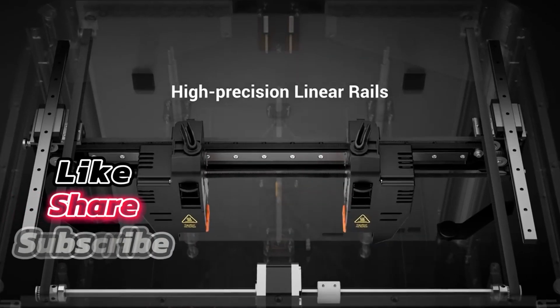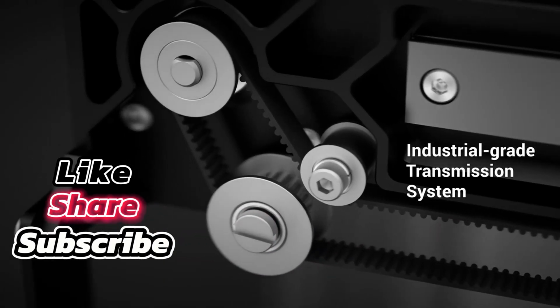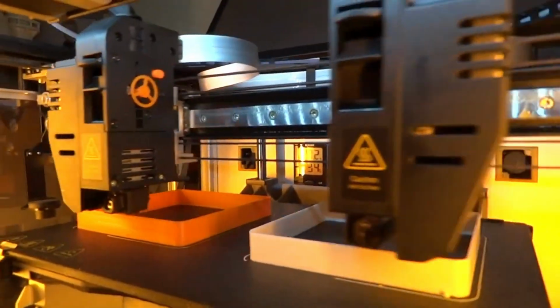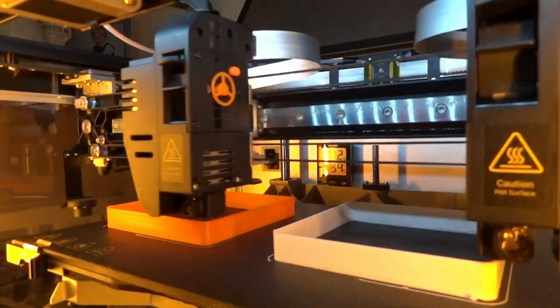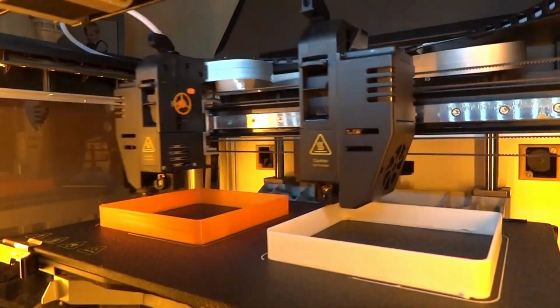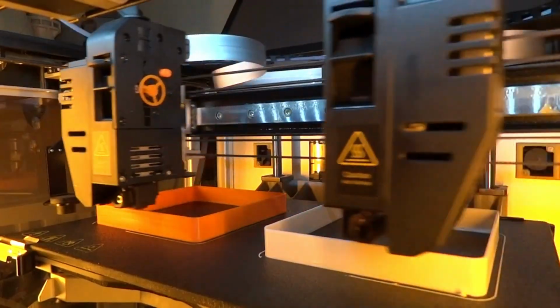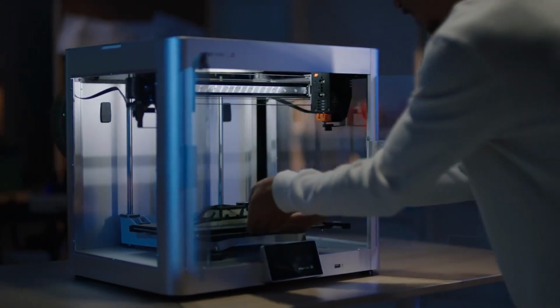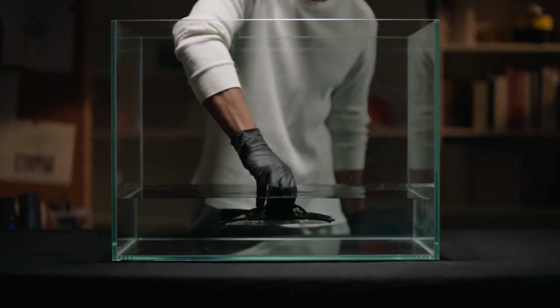Models for the J1 are loaded using Luban software. You can upload your files to Luban, adjust the settings, and wirelessly send them to the printer. If you prefer a more manual approach, you can transfer the file to a USB stick and load it onto the printer. The IDEX system allows for printing with 2 different materials simultaneously, a significant advantage over standard dual extrusion systems. While the print speeds aren't the fastest on the market, they are quite impressive for IDEX systems.